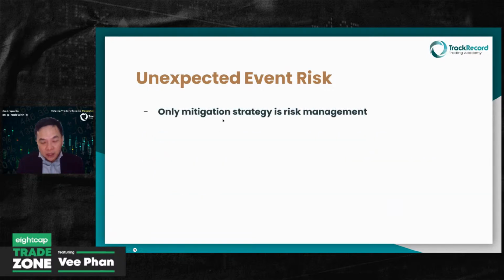So again, the only mitigation strategy is risk management, to constantly ask, what if this happens, what will happen to the trades that you have, the portfolio that you have. This is especially important if you start to have different trades in different asset classes. You need to constantly know what the correlations are, how different trades will tend to move in different extreme scenarios.